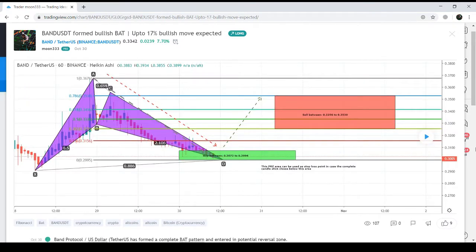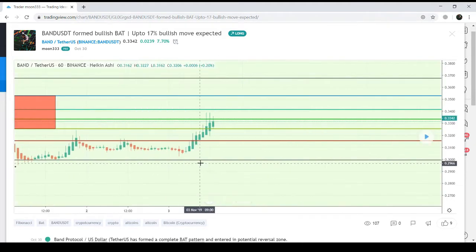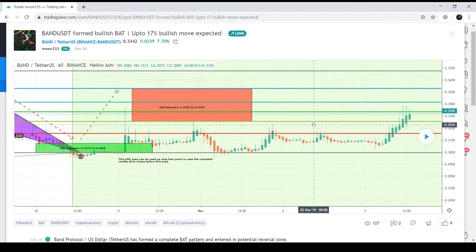Our next trade was the BAND with US dollar pair, and this was up to 17% profit potential trading idea. And in this chart, you can see the price action formed a complete bullish bat pattern and entered in this potential reversal zone and took the bullish divergence from this area and hit the sell zone as I have defined on the chart.